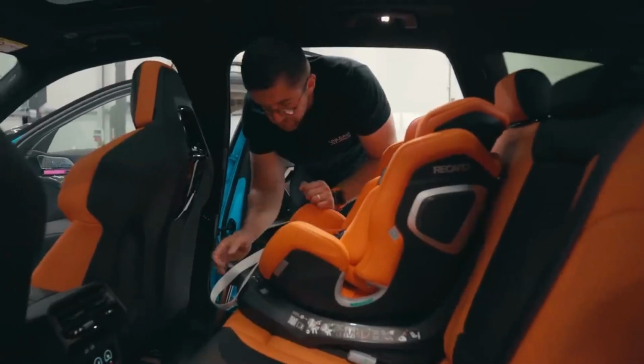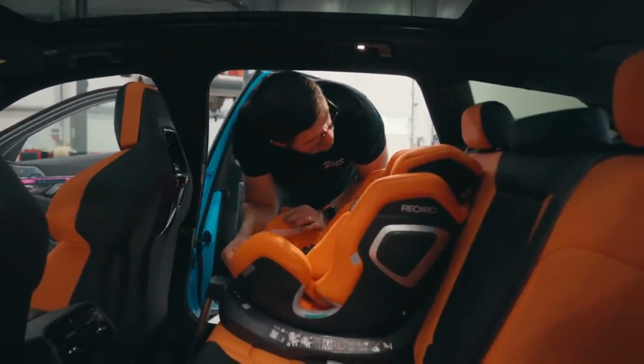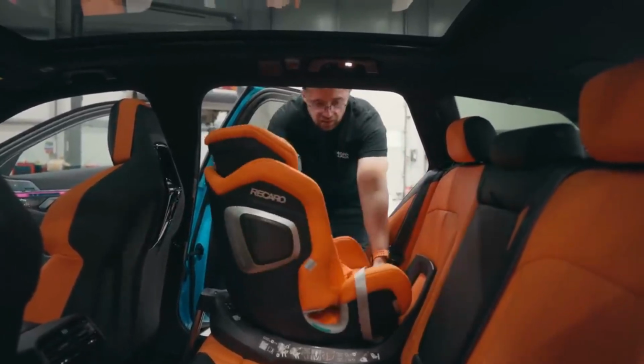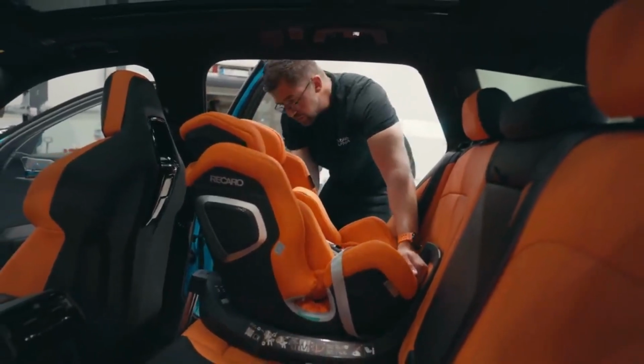Wow, he's got a 6-point harness. Pretty cool. Alright, so here you have a handle for reclining, forward and back, but also for turning it, for easy access to put your kid inside. And then when he's below 15 months, I think, you can put him like this.